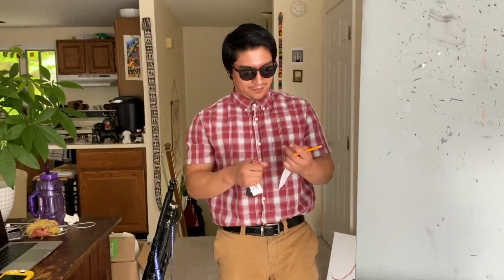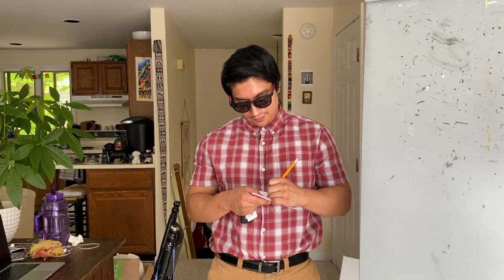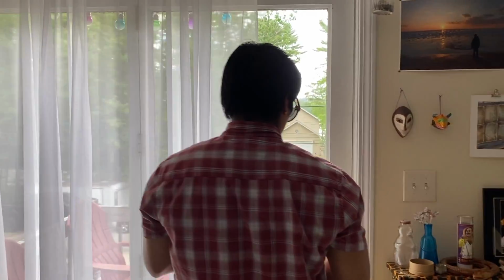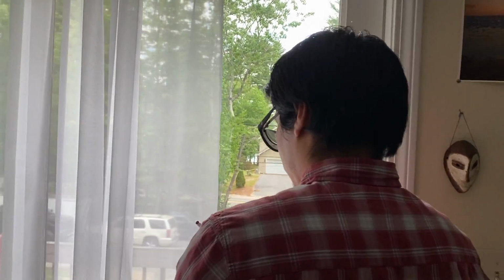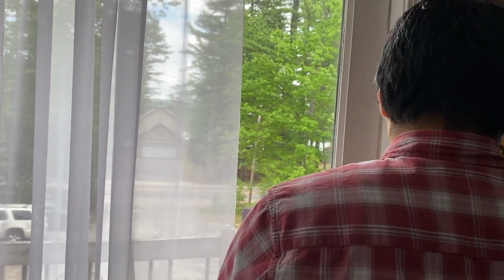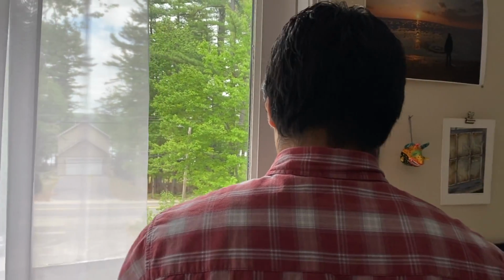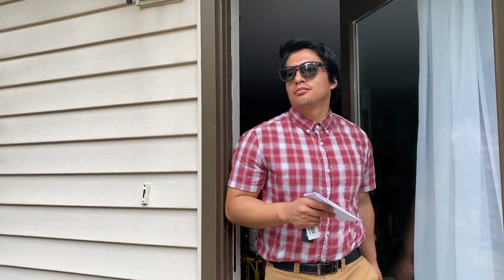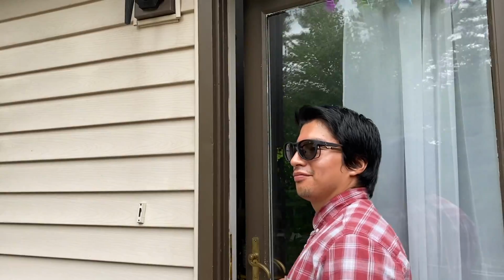I found my keys. Excellent. I write that down. And then I approached the door. I saw another plant on my way to the door, to the outside. I'm actually going to write down door too. I'm going to open the door. And I made it to the outside.